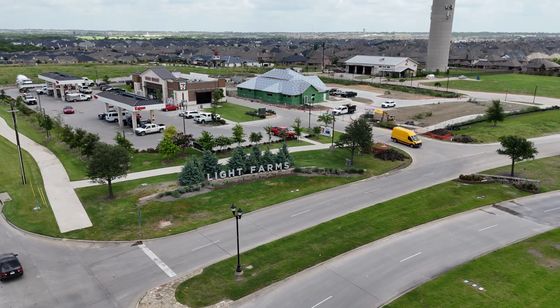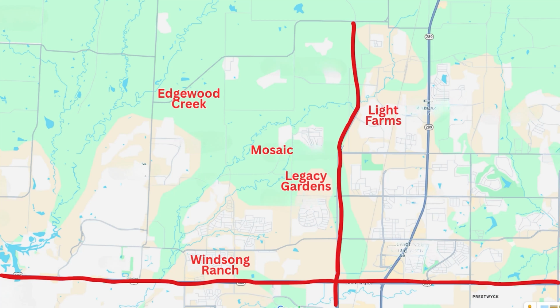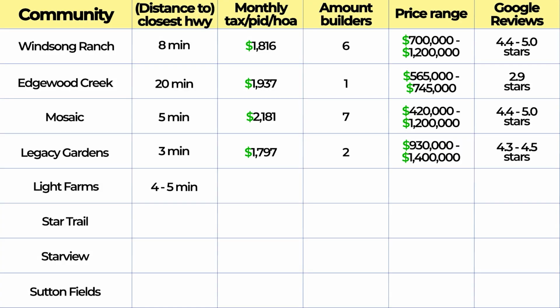Now let's take a look at Light Farms in Celina. This one's located just north of Frontier Parkway and to the east of the Dallas North Tollway. It is a really convenient spot, okay? It's only about a 4-minute drive to hop on the tollway, which is great if you're commuting or you're just trying to get around town easily.